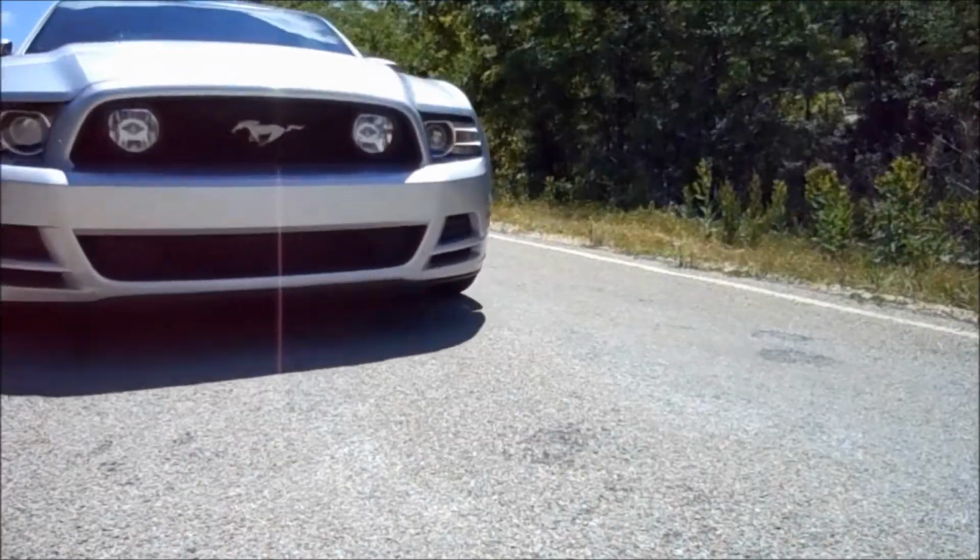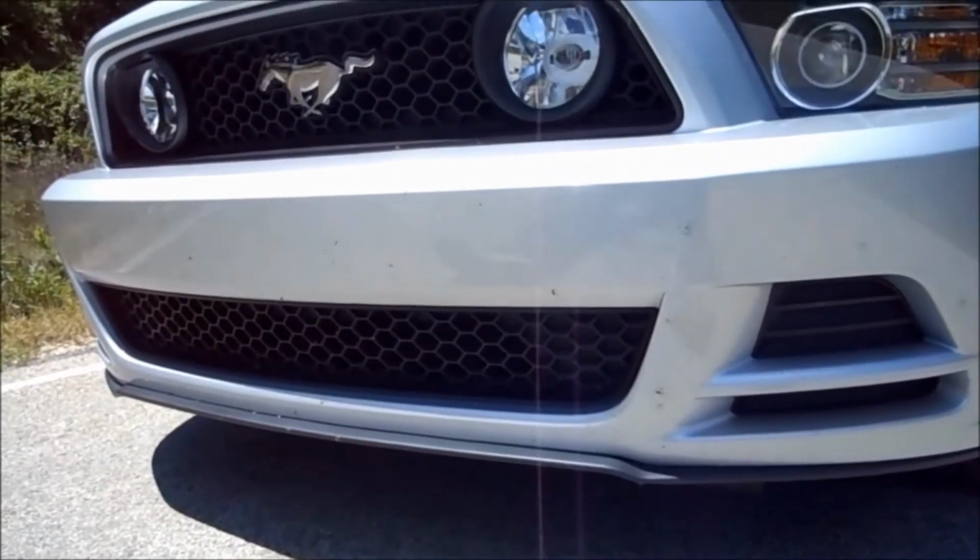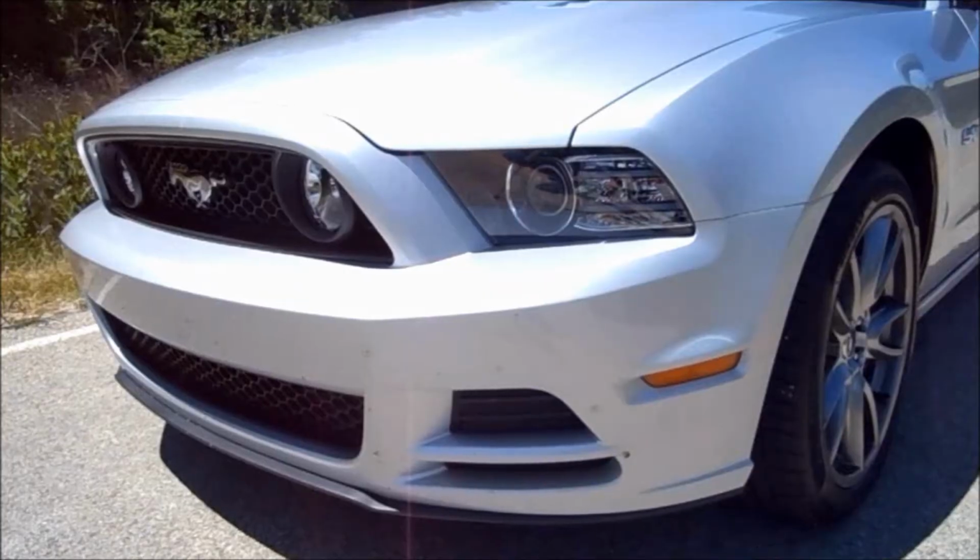Updated styling on the 2014. The new nose looks great. It's got the styling cues from the GT500. The fog lamps are kind of up in the middle of the grille in between the headlights. I love that the 2013 headlights are back. The HID headlights are back for 2014. I love the styling around that. Love the fog lamps in the middle of the grille. The rest of the nose looks great. Lots of GT500 styling cues and lines there, and I love all of it.